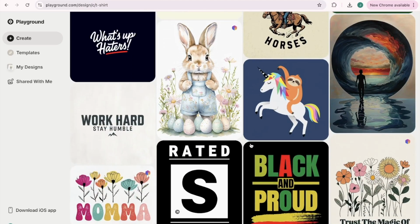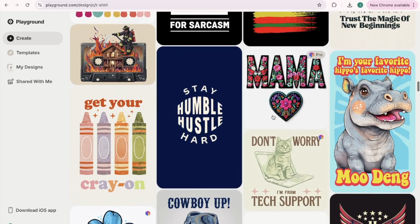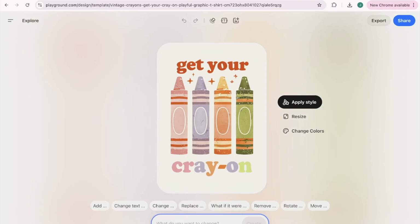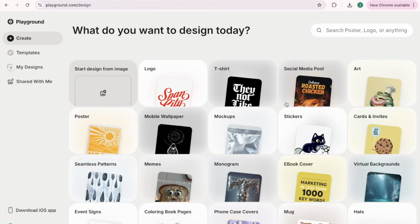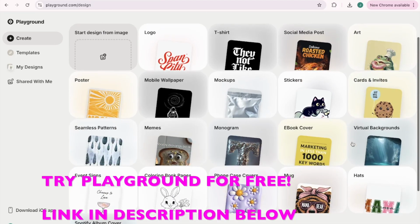But the cool thing about Playground is that these templates are actually designed by real graphic designers. A lot of them are actually Etsy sellers, which is pretty cool. And then the AI piece of it is that you can change it to how you want down here. So it's a bunch of templates that you change with the AI prompt tool. Literally, I understand why the name is Playground because I have so much fun in here playing around.